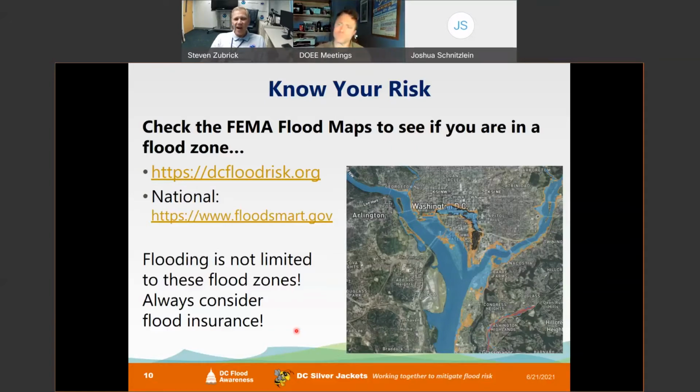But just as a caveat, this is the Potomac River. Washington, D.C. is here. This is the Anacostia River. This is Reagan National Airport, DCA. Flooding's not limited to these flood zones. It can occur anywhere. In major floods like you had with the tropical systems like back with Harvey in Texas, or with Hurricane Florence in South Carolina, or even Ellicott City, you had significant flooding that's going to occur well away from these river areas. So flooding can happen almost anywhere, and it's important to always consider the ways you can mitigate the potential losses.